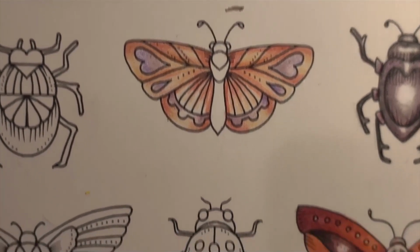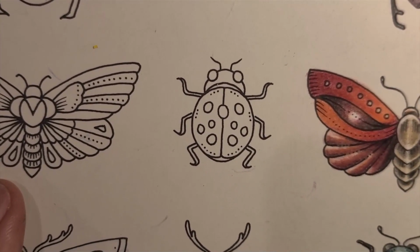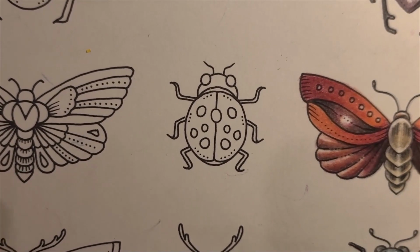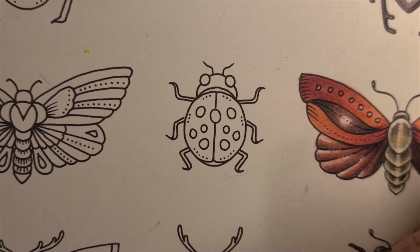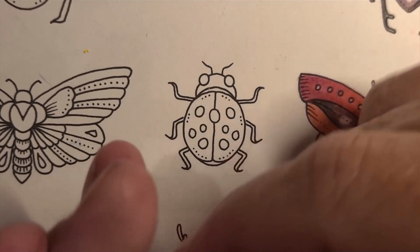The fourth one, look at that, we have a ladybug. So I need my reds again. Let's see if I can remember the lightest to the darkest. Again, the 3 reds. This is the brownish one, and it is the lightest. It's number 20.